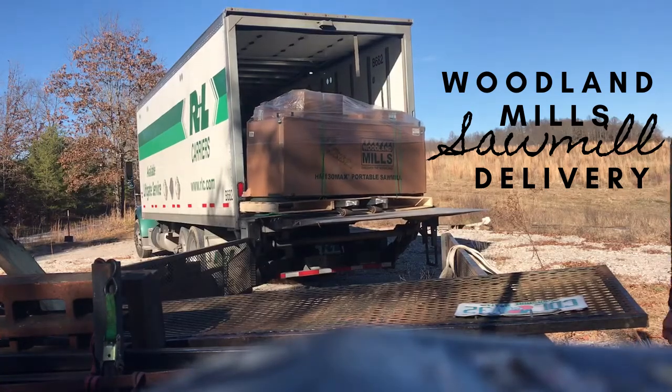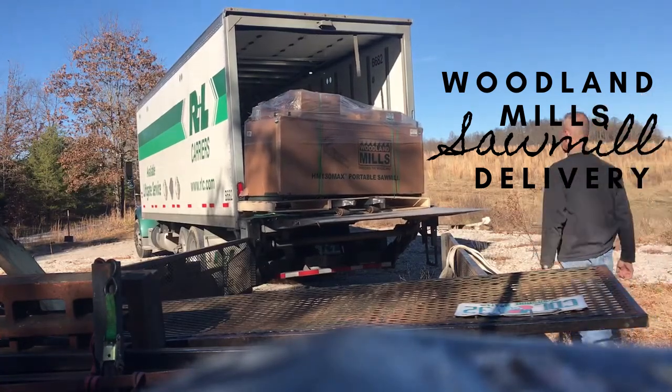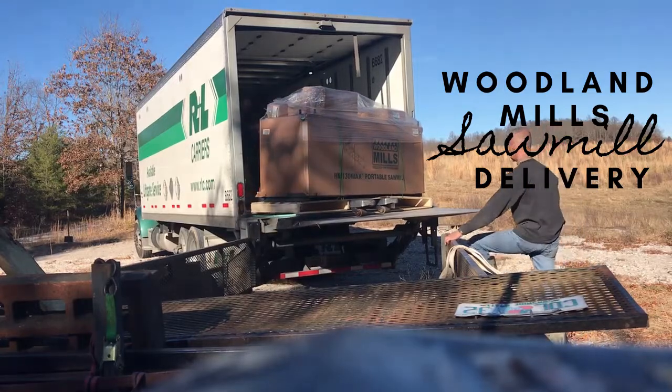It's an exciting day at Kowalski Mountain. The sawmill has arrived.